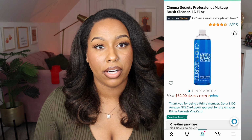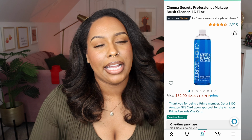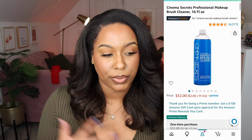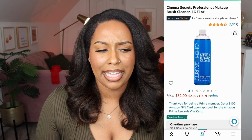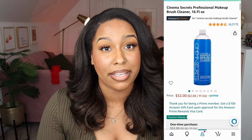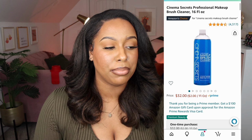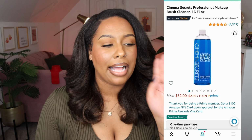Of course, makeup artists use that in between clients and stuff because they can't do sit down deep cleans and everything in between clients if they have a lot of people. But I just use this on my brushes when I want to do a quick clean on all of my brushes. I just did that before I started filming. I cleaned my brushes after doing my makeup today. Swear by it. It dries fast as well, so if you clean your brushes and you need to use them right after, you can do that. So I highly recommend that.